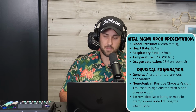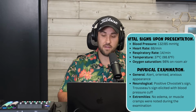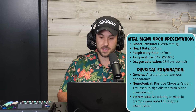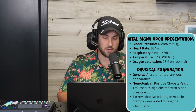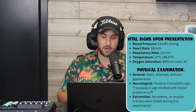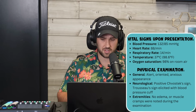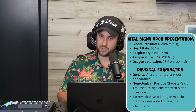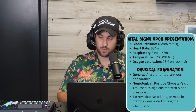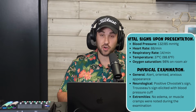Vitals. Blood pressure is 132/85. Heart rate is 88. Respiratory rate is 14. Temp is 98.6 Fahrenheit. And the O2 sat is 98% on room air. General, she is alert and oriented, but she does have a very anxious appearance. For her neurophysical exam, she has a positive Chvostek sign and Trousseau sign, elicited with a blood pressure cuff. Extremities, there is no edema noted, and no muscle cramps were noted during the examination.